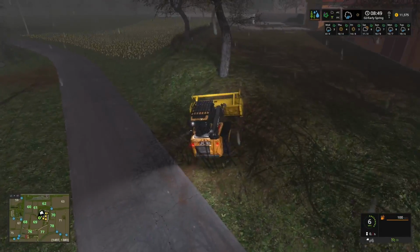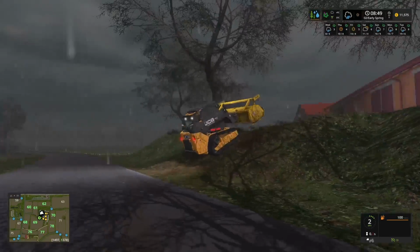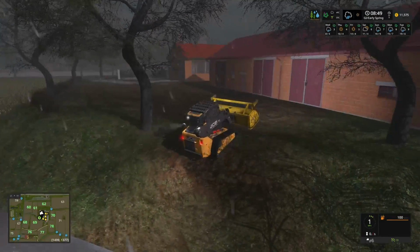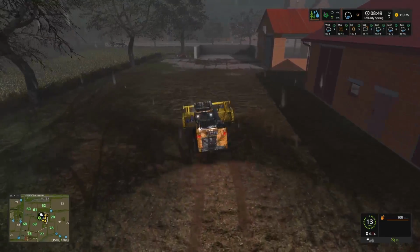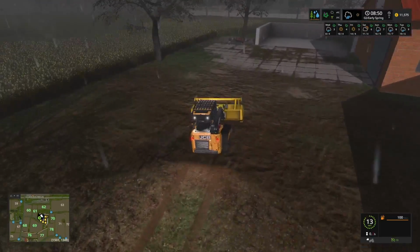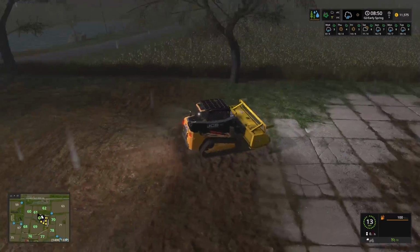Now let's check if I can get up here. It's steep. Very steep, not really supposed to drive up that, I think. Let's check around here, around the animal enclosure, which I probably shouldn't have come up here.